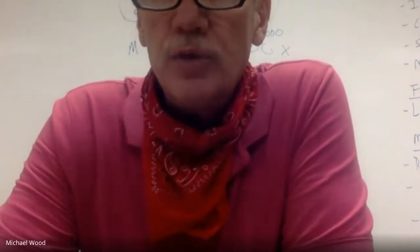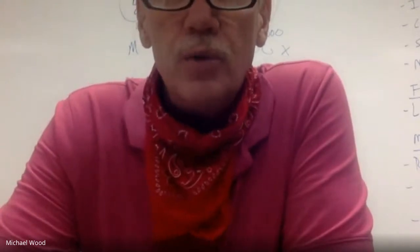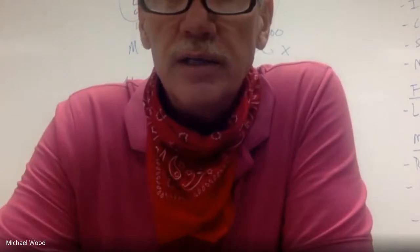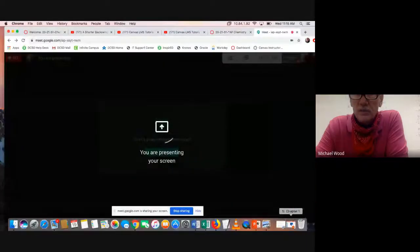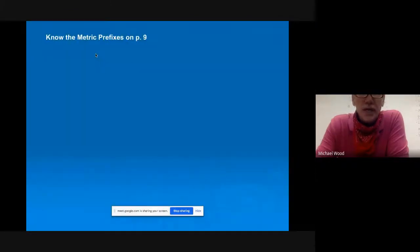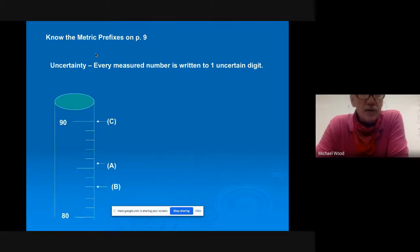So whatever the measuring tool goes to, you go one additional place. That is a very important thing in science in general. So uncertainty: every measured number is written to one uncertain digit, so the last number written down is an estimated number.